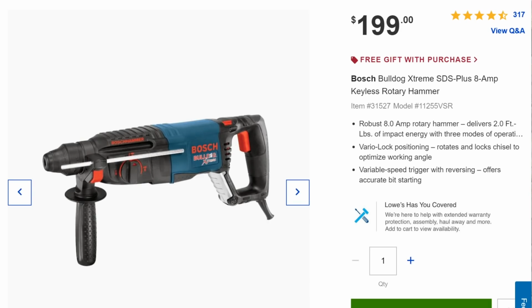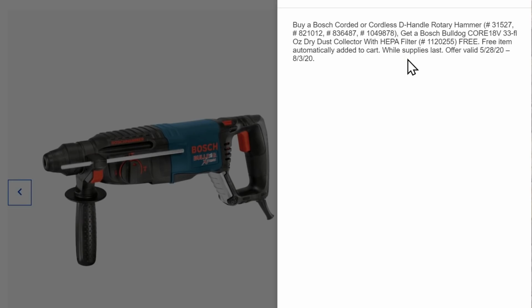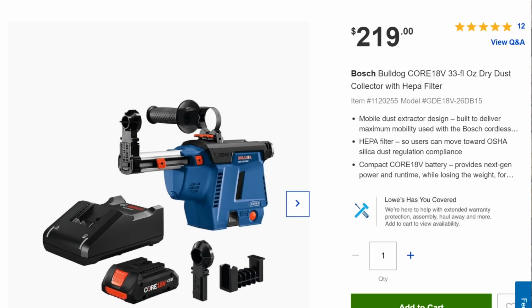Next up, we've got Bosch, the Bosch Bulldog. This is a very nice, very solid rotary hammer here. It's $199. It too comes with a free gift, and the free gift on this one is pretty amazing. You get the Core 18 volt 33 fluid ounce dry dust collector with HEPA filter. What's that, you say? Well, when you're drilling into concrete and stuff, you get all this nasty dust. Well, you get this thing for free, plugs into it, and it sucks all the dust away so you don't have to breathe that nasty stuff. That's a heck of a deal right there.